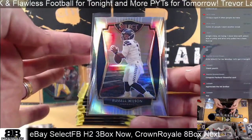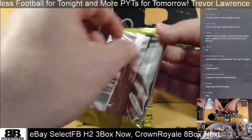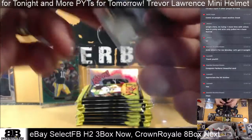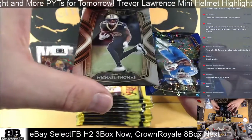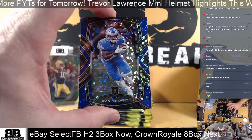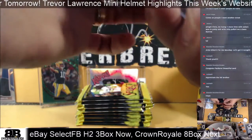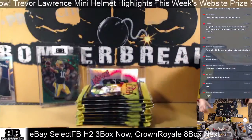There we go, Leonard. That's a good one. Russell Wilson. Premier level. Nickelback parallel. Silver side up. Ben DiNucci. CeeDee Lamb. Concourse level for Dallas. Michael Thomas. And DeAndre Swift in blue. Lions roar for Chris. 22 out of 25. My boy, blue. Club level, Swift, 22 at 25.